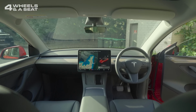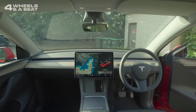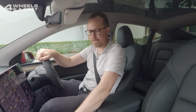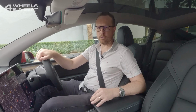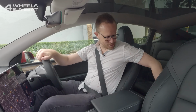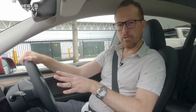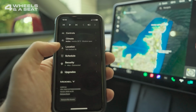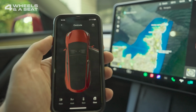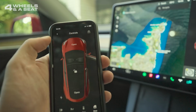At first glance, there are no USB ports in this car, but if you hunt around, you'll find 2 hidden away here underneath the slidey lid in this big bin, and you've really got to look for them to find them. And there are 2 just underneath the rear air vents in the back here. Pairing your phone is really, really easy, and there is also the Tesla app, which you can use to control various functions on the car remotely, and it actually really does come in handy.